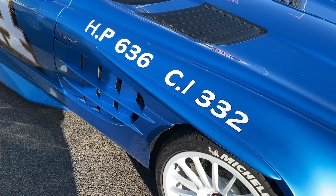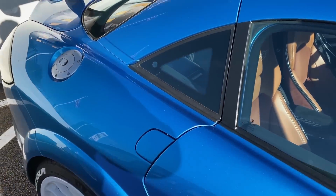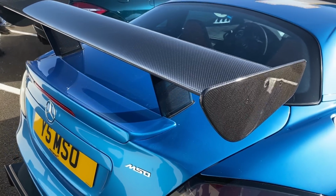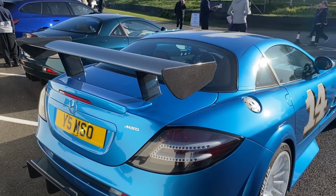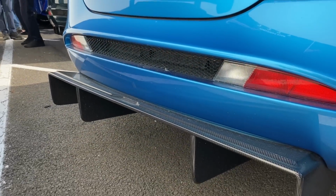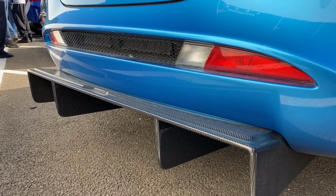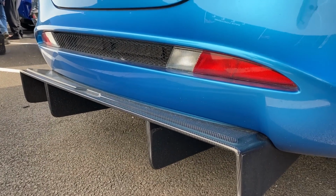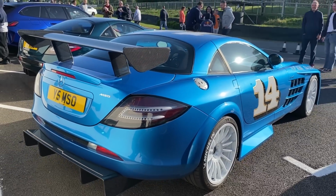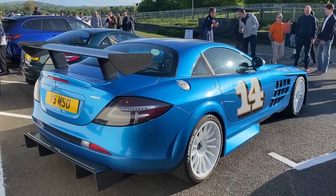It certainly makes the point about the power, but it's been back to MSO, McLaren Special Operations, and I think it's had a few mods. They wanted to make it go faster, didn't they? Look at the size of that diffuser on the back of it. I mean, you certainly got somewhere to put your coffee. It's a bit low down for me, but never mind. Lashings of carbon fibre. What's not to like about the SLR? Stunning looking vehicle, isn't it?